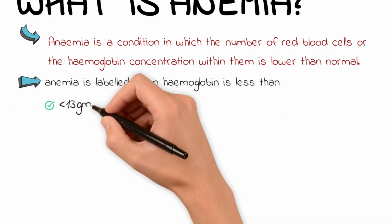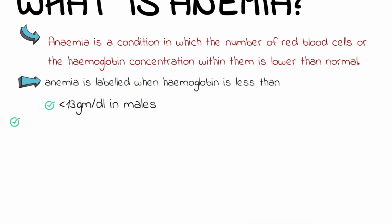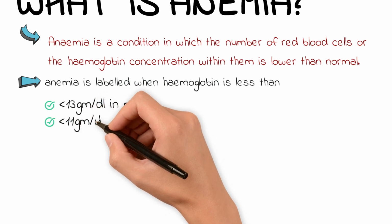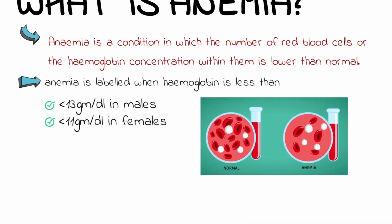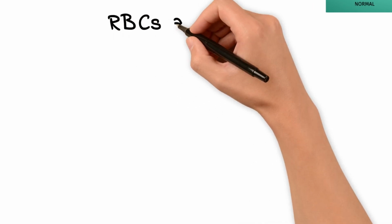Males, hemoglobin levels less than 13 gram per deciliter. Females, hemoglobin levels less than 11 gram per deciliter. Let's discuss the vital roles of red blood cells and hemoglobin.